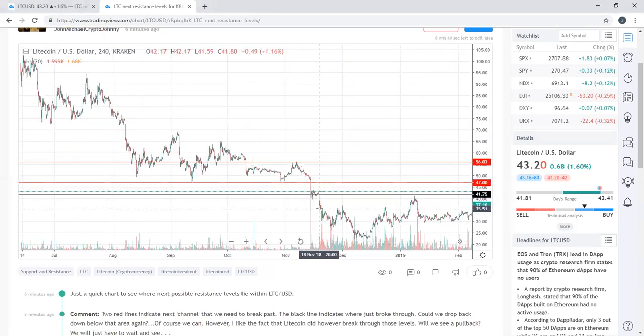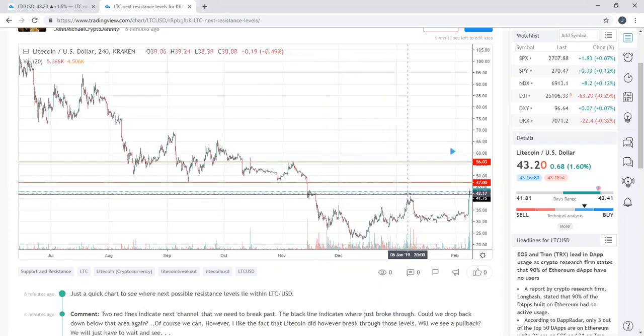So right now, Litecoin should be sitting around $43. It's a little higher than where it was when I charted it. So we're sitting right around here. The black line represents where we broke past a previous resistance level, and as you can see, it tapped over here as well, just about. My line could actually be a little lower, but this happened maybe 13, 14 hours ago. So we broke past, and now we're sitting at roughly $43.15.